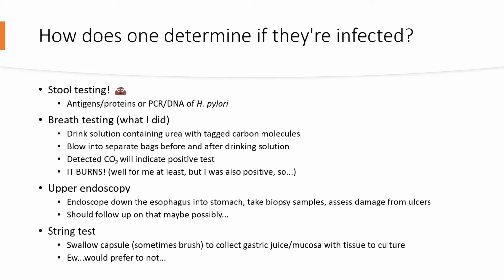There's what I need to eventually do, which is an upper endoscopy. Except now I'm on other stuff currently, so I have no idea what's going to happen with that. Probably just do a follow-up to see if there's any more damage, or if there's antibiotic resistance, which, God, that's not going to be fun.